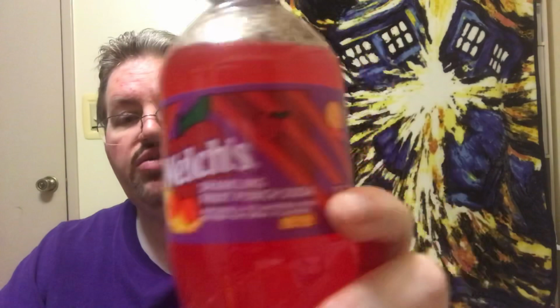And the other one I got, just to kind of throw it in, I've never seen this brand before. It's a Welch's Sparkling Fruit Punch. So I don't really know this one. It says 120 for the 8 ounce. So for 8 ounces is 120. So it's a little bit more in that one. But anyway, I thought I was going to try those three.